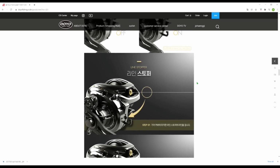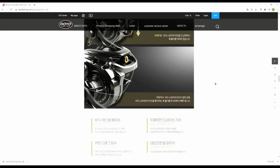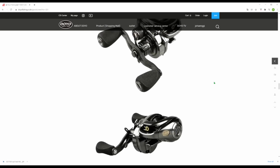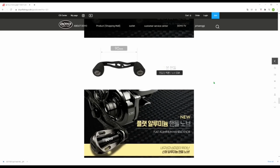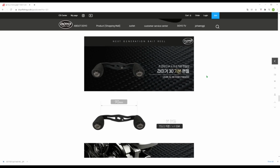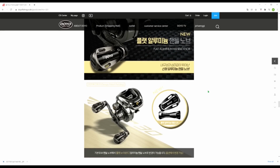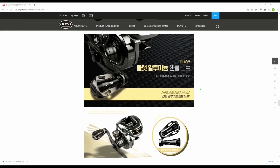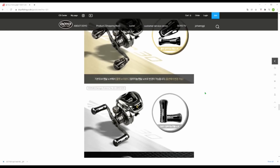And it gives you some more information on, I guess, how to use the different features that the reel comes with. More pictures. And then it gives you handle and knob options. So that's definitely something you don't get from the Japanese companies, and it's definitely something you can't do here.